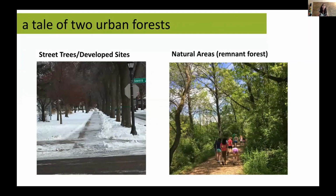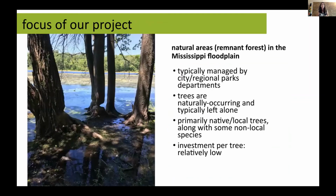It's important to remember when we talk about urban forests that we're actually talking about two pretty distinct components of the urban forest that have different issues and different management: street trees and developed sites, compared to natural areas or those remnant forests I mentioned in the introduction. Now, our project focuses on remnant forests, natural areas within the Mississippi River floodplain. These are typically managed by city or regional park departments. The trees are generally naturally occurring and are more or less left alone. They tend to be local, native trees, although sometimes we have non-local species there. And there's pretty low investment per tree in terms of management for these sites.